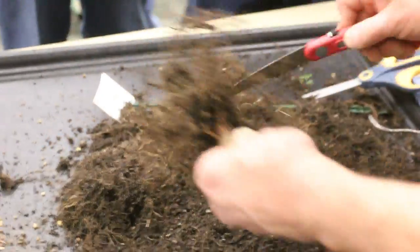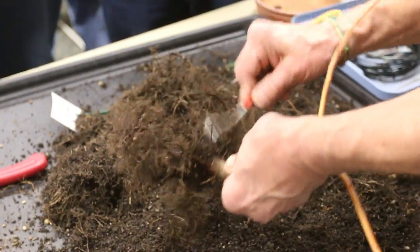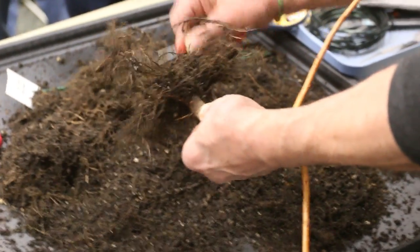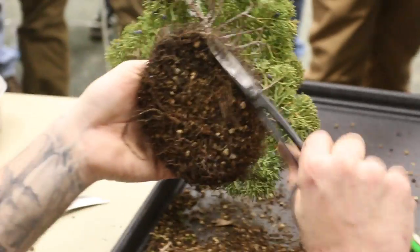Do you have to put root hormone on the end of that, Steve? No, no. Because it's a willow, I would not put root hormone on it at all, even if it was a beech or a hornbeam.